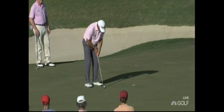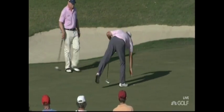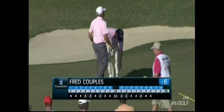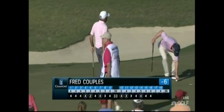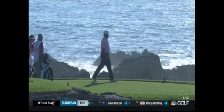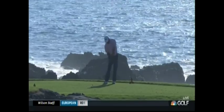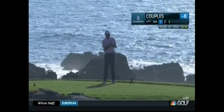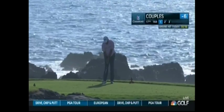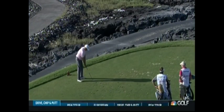Now to 16. Fred Couples for par. Even in the first round, you've got to pay attention to these. No fives for Freddie today. Beautiful rhythm. He's got a good angle. He's on the side of the tee. Tells me he's going to take a little more direct route here.